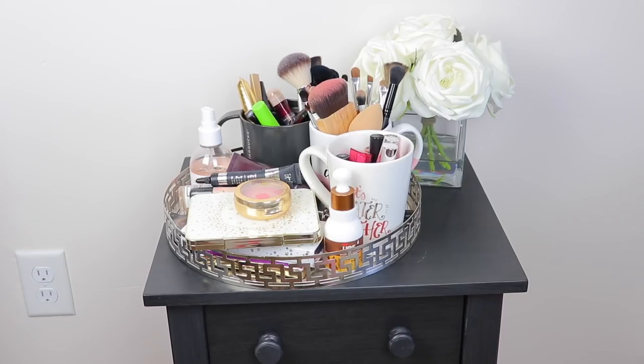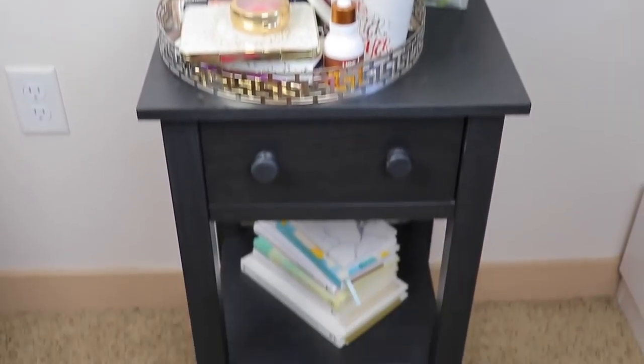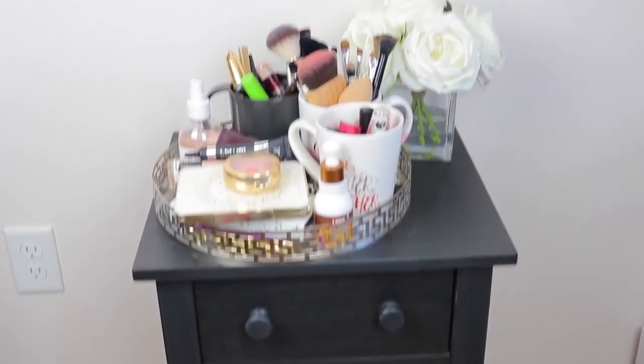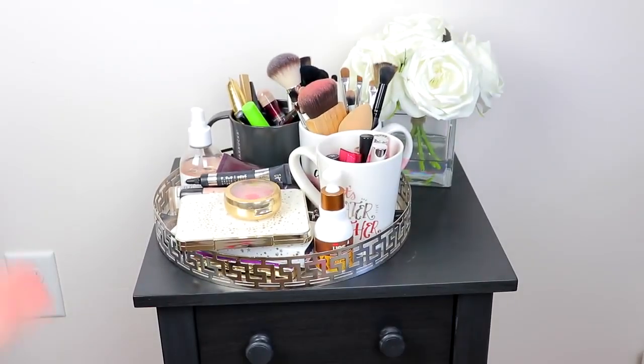Okay, so the way I store my makeup is I have it on this nightstand type thing. I don't even know what you would call this, but it's just next to my bed. And I put my makeup on the top. Obviously, as you can see, it's on the top. But I just keep it here because I also have a mirror in my bedroom, and so this is where I usually do my makeup. I switch around where I keep it all the time, but this is mostly where I keep it.